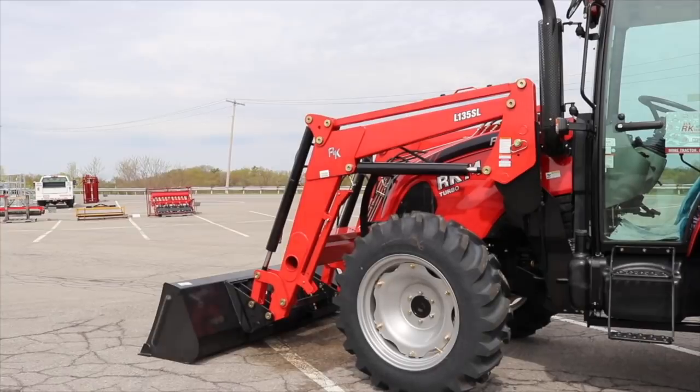So if you notice, when I was running that loader up and down, it's self-leveling, which is really nice. That's a really nice feature on this tractor. A lot of people would probably like to see that on smaller tractors. Some people struggle with that. But yeah, the self-leveling feature is very nice.